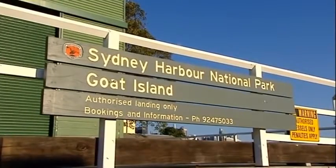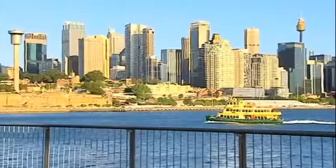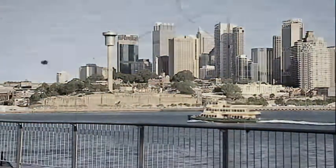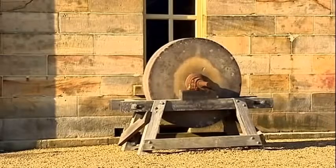Now, you've just seen Jason on Cockatoo Island, but I bet you haven't been here. I can't believe that we haven't been able to come to Goat Island until now. What a fantastic place. And the city, right on your doorstep. It's hard to imagine what the view was like 200 years ago before all of that metal and glass. But with a little help, you can really get the feel for what life was like in the old days.